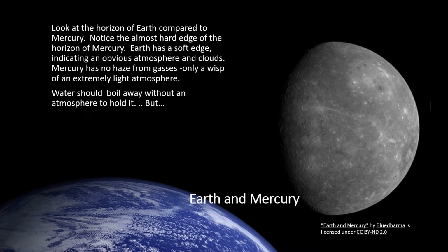Look at the horizon of Earth compared to Mercury. Notice the almost hard edge of the horizon of Mercury. Earth has a soft edge, indicating an obvious atmosphere and clouds. Mercury has no haze from gases, only a wisp of extremely light atmosphere. Water should boil away without an atmosphere to hold it.